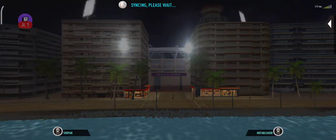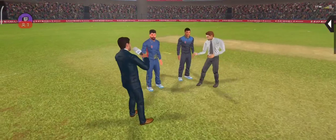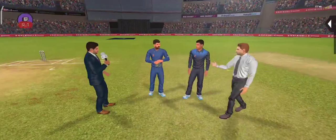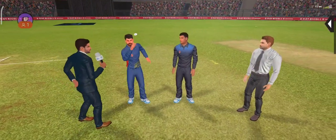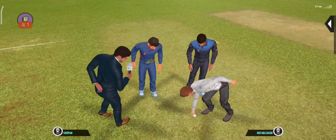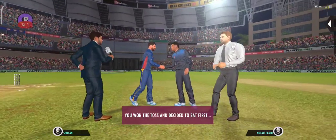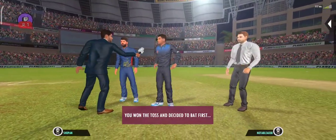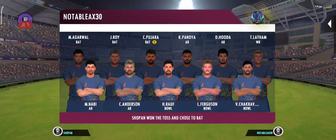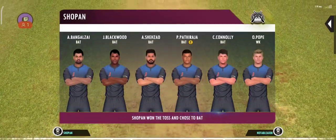The sun's gone and the lights are on and we are all set to witness some high-class cricket action. Captain wins the toss and elected to bat first. These players will be taking the field today. Both teams look balanced and eager to perform.